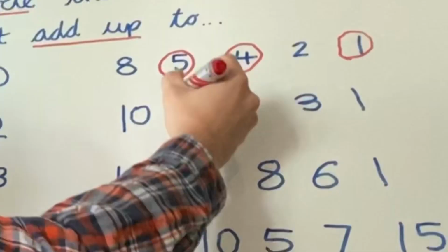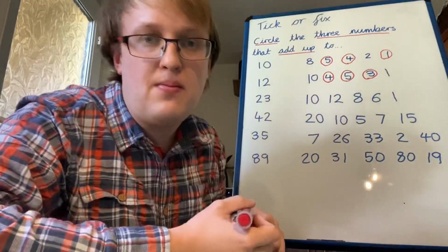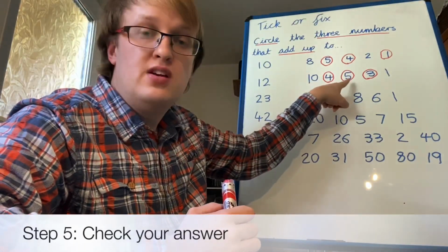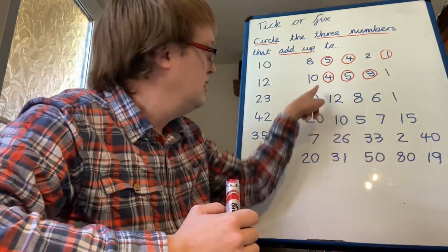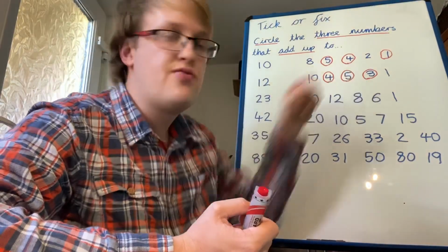I'm going to circle my answers. 4, 5, and 3. And remember step 5, check your answer. Let's add those 3 numbers together and make sure that it makes 12. 5 in your head. Add on 4. 6, 7, 8, 9. Add on 3.